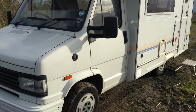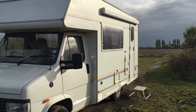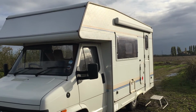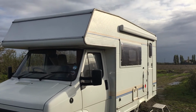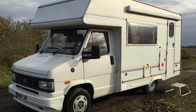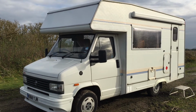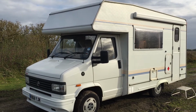An MOT till next year. So it's just been serviced, it's just had a new battery, it's got a DVD player, an inverter, there's even a safety cash box inside and a Fiamma awning, and everything works as it should. I'm more than happy to deliver anywhere around the country. All I ask is that you give me a lift to the nearest station after you've seen it, I've demonstrated it and you're happy with your purchase. I can't be any further than that.